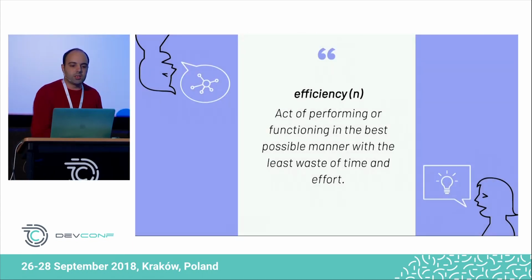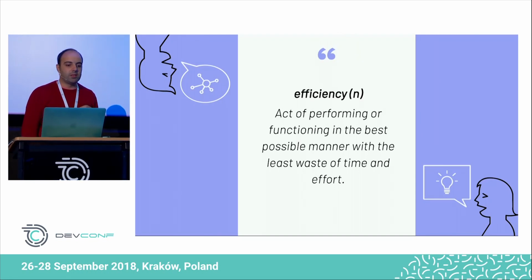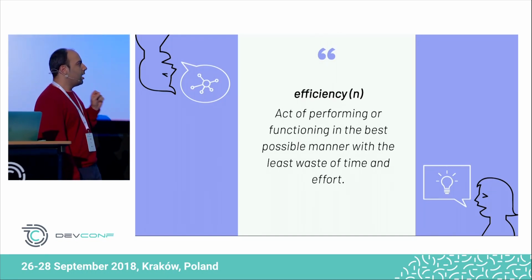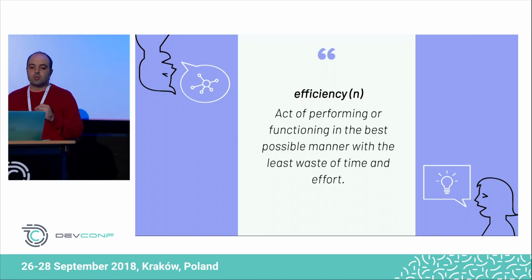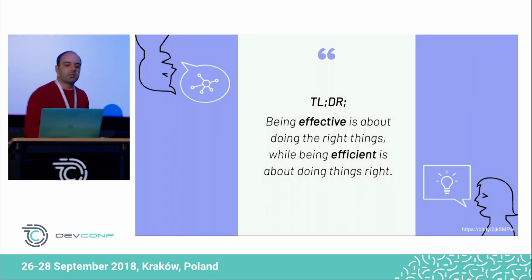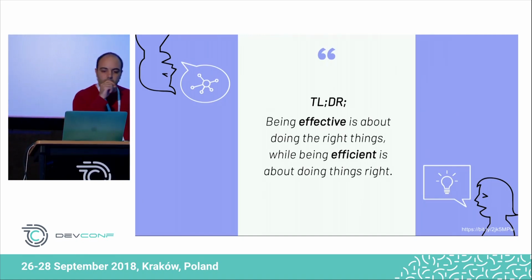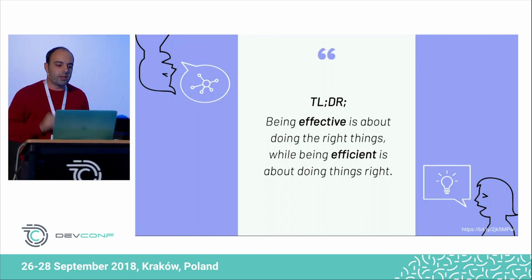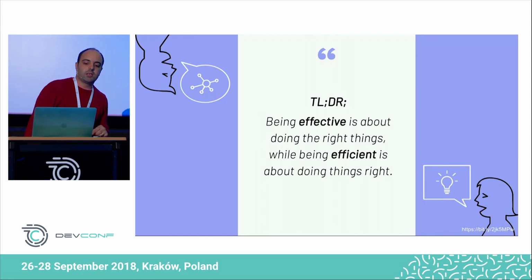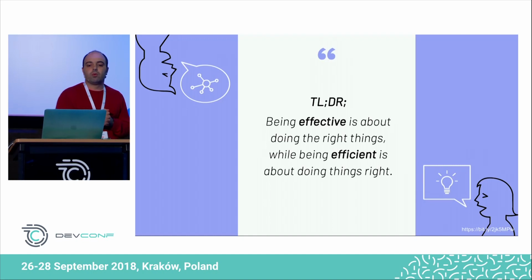And when you look at the efficiency here, it's the act of performing or functioning in the best possible manner with the least waste of time and effort. So this cares a lot about wasting the time and effort. So there's a big difference there. But you can actually summarize this with these nice words, which I found on this thing called the internet. Being effective is about doing the right things, while being efficient is about doing the things right. So this is a really, really good, I think, summary of what this is.